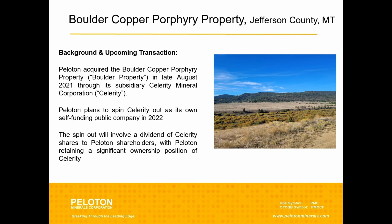Just for background, I first tried to get a hold of this property in, I think, 2010, as did many other companies, large and small, but the junior that had it for a long time wasn't dealing with anyone. So it lay dormant for all that time. Finally, last year, the heavens parted, and I was able to acquire it through a subsidiary of our company. We're going to spin that company out this year, so our shareholders will get a dividend of shares in that company, and then Peloton will hold a significant controlling interest in that as well.